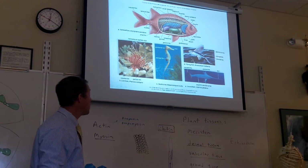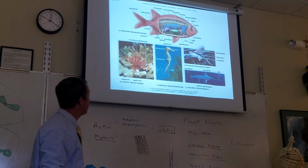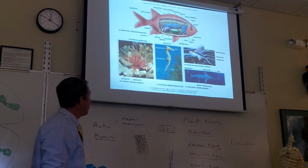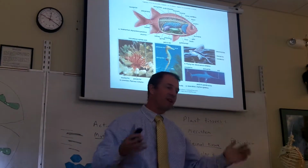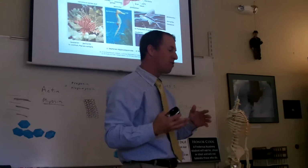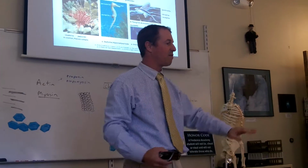There are some other advantages. They have bone instead of cartilage, and bone's kind of tough. But the bony fish just kind of took over and multiplied, and there are thousands of species of them. They have some advantages over the cartilaginous fish, and so once they evolve, you see bony fish kind of expand through the sea.